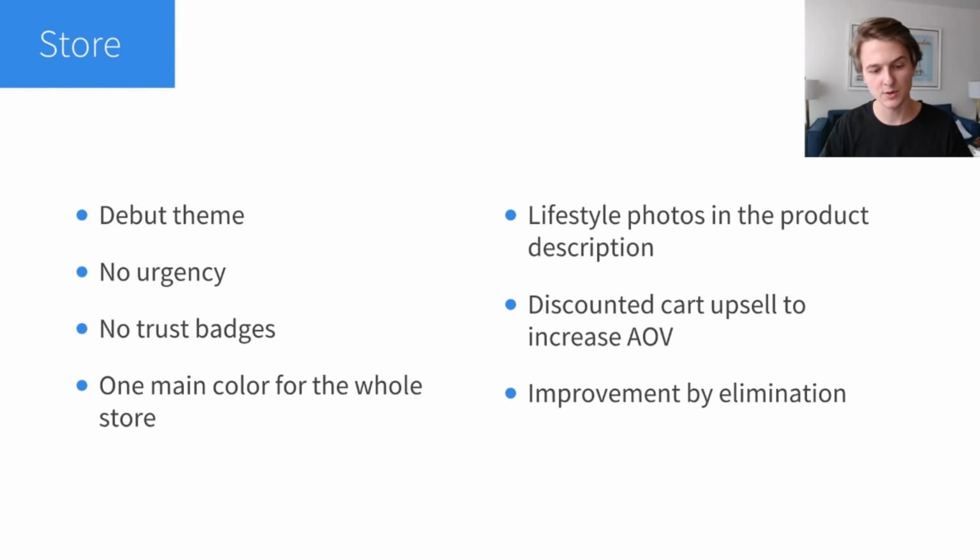And so I'm using Debut theme, I'm using no urgency whatsoever, so no countdown timers, no checkout timers, nothing like that. No trust badges, so I'm literally doing the opposite of what you see most dropshipping stores still doing, right? I'm doing no urgency, no trust badges, very simple theme, one color for the whole site, and this is another thing that I recommend a lot in my videos. Keep your color scheme consistent. So I'm doing one main color for the whole site. And it's a very, very simple looking store.